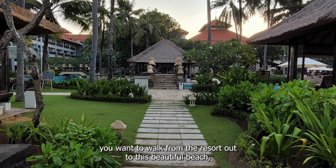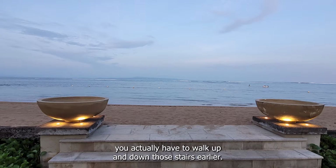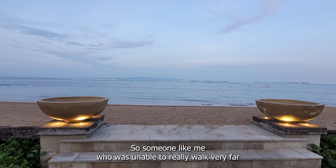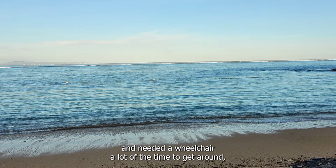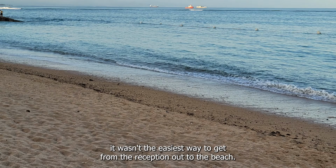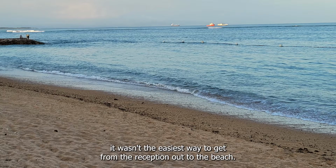Only disadvantage is if you want to walk from the resort out to this beautiful beach, you actually have to walk up and down those stairs earlier. So for someone like me who was unable to really walk very far and needed a wheelchair a lot of the time to get around, it wasn't the easiest way to get from the reception out to the beach.